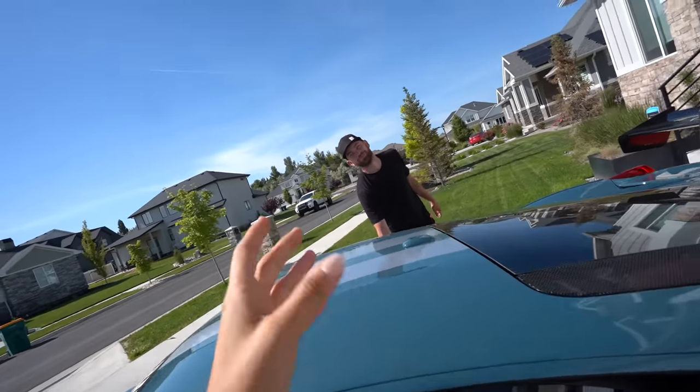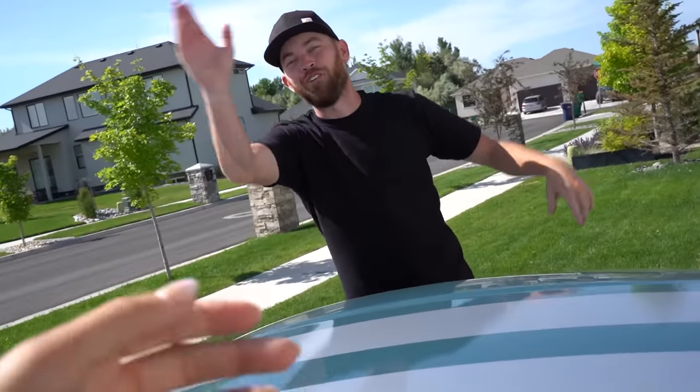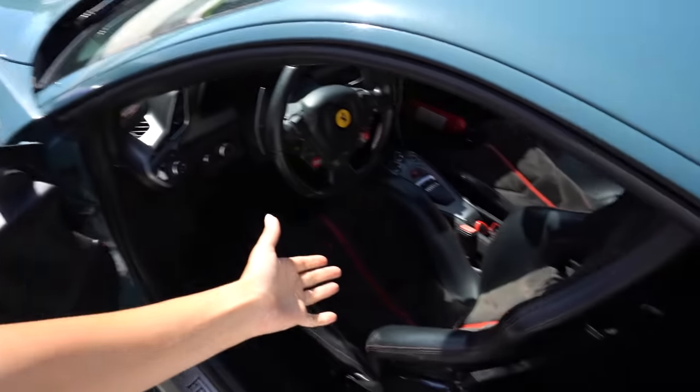So I always hear about how beautiful Utah is, but no one ever warned me that it would be this hot out. Oh, you're fine. It's 100 degrees here. It's not that bad. You're good. And I got the black seats and I'm wearing shorts. It's a great day to be alive.